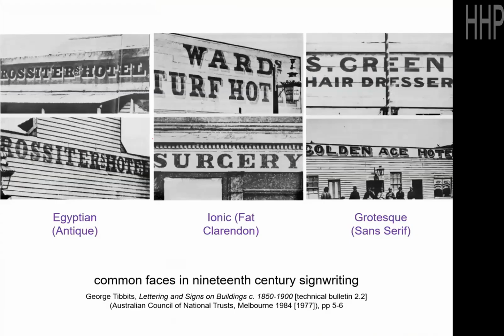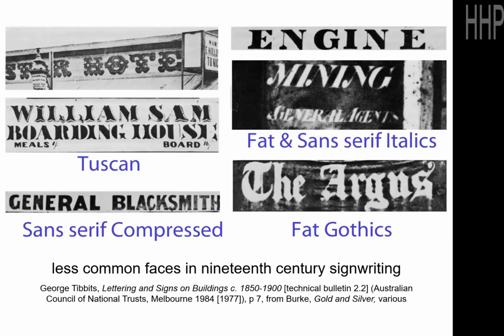And that brings me to the faces which are used. Now, this is from the National Trust Bulletin on Sign Writing, which was prepared by my colleague, the late George Tibbits. And unfortunately, it doesn't seem to be used as much as the paint colour controls. It's a very valuable document, but seems to have been largely forgotten, which is a shame. But here he's shown a number of the lettering faces he found in Beechworth with their names. And here are some of the less common ones, but often fancier ones.